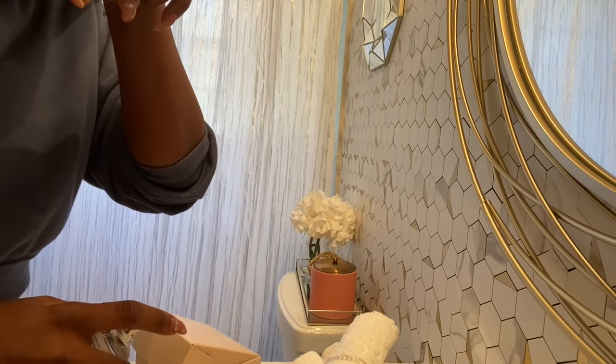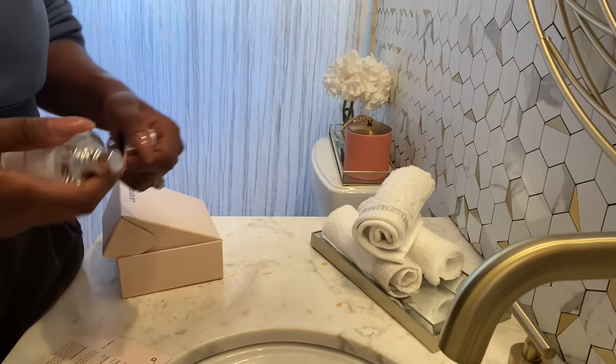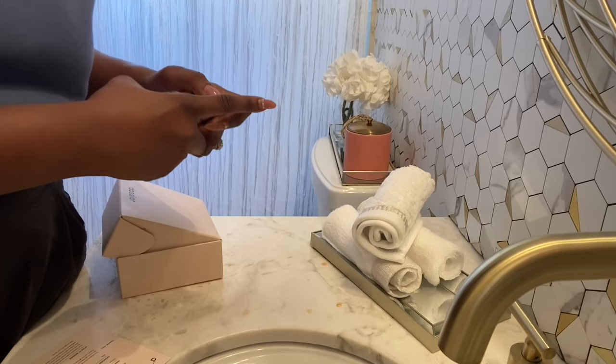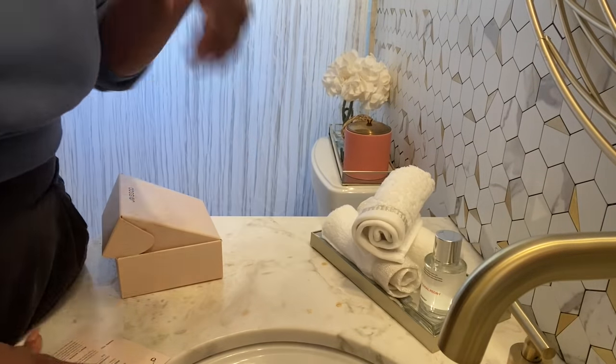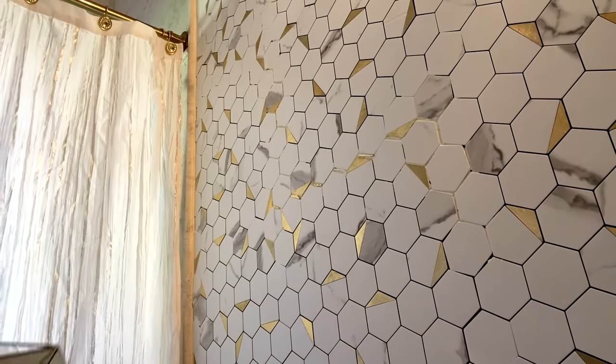Guys, if you want to give any room a little bit of extra Zamzam Zoom, spray a little bit of your perfume that you know will last a long time in some of the fabrics in the room. Trust me, it's going to take it to the next level.